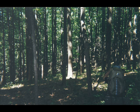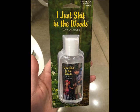And there is more. The ATC says to use a stick to mix dirt with the feces, which speeds decomposition and discourages animals from digging it up. Used toilet paper should be either buried or carried out in a sealed plastic bag. Hygiene products, such as sanitary napkins, should always be carried out. Everybody can understand the value of hand sanitizer, but the ATC says sanitizer alone is not effective against norovirus. To fight that, we need soap and water.